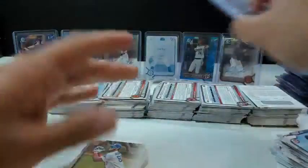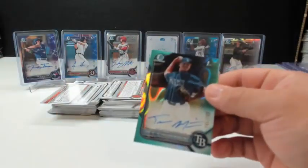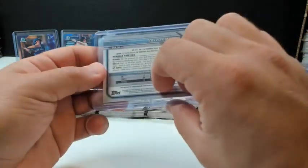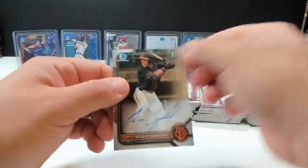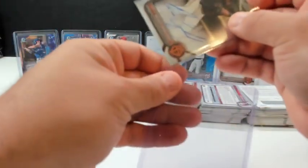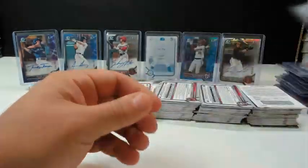Let's take a look at what kind of autos we got, including a redemption. Put this paper away real quick, and we'll get on to that. Okie doke. We'll start on the left with a Trevor Martin Aqua Ray Wave to 199 for Tampa. Next up, we have a Reggie Crawford base. We already hit a refractor back there, so this is our second Reggie Crawford auto for the Giants. Pitcher slash first baseman. The guy could hit and pitch.